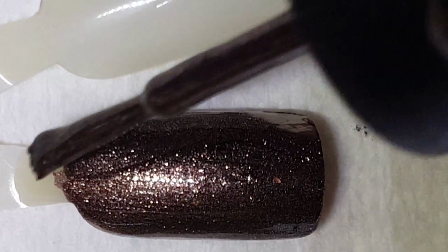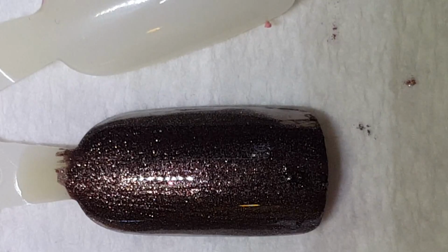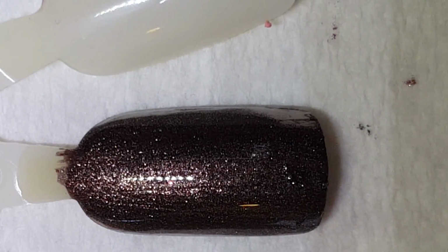This is pretty much, in my opinion, a one coater. I will do a second coat because, like the rest of you, I'm anal and need to do 2 coats on all of my swatches.